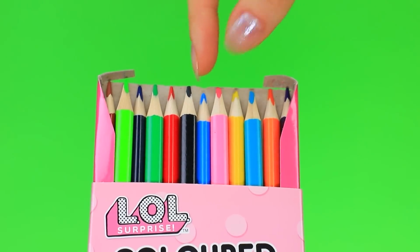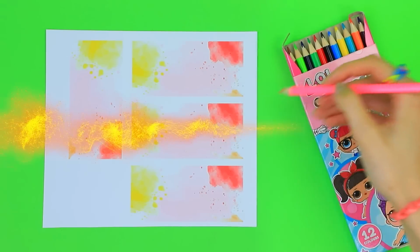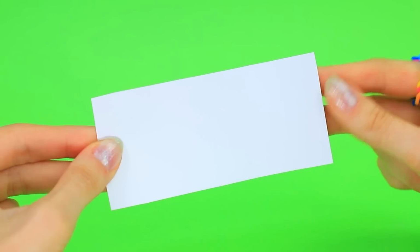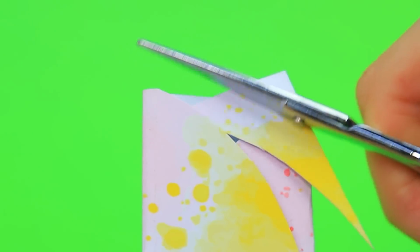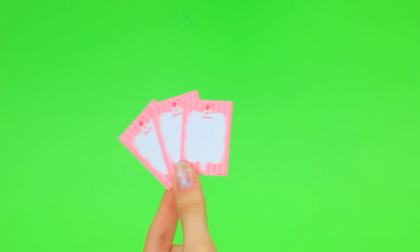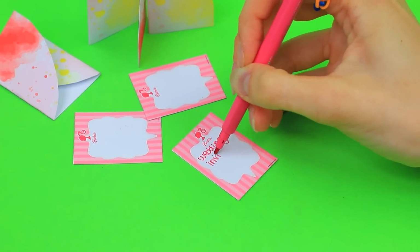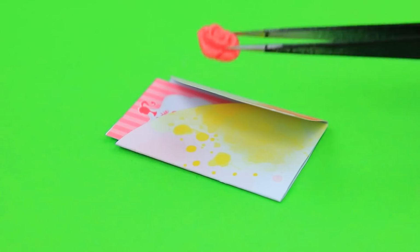Choose a pink pencil. Blanks appeared on the sheet. Cut out the folds. Put it in an envelope. Invitations are decorated in elegant frames. Sign everything. Decorate with beads.